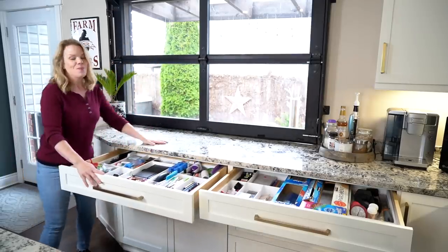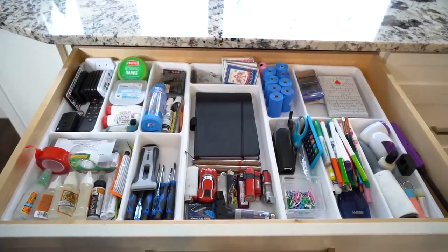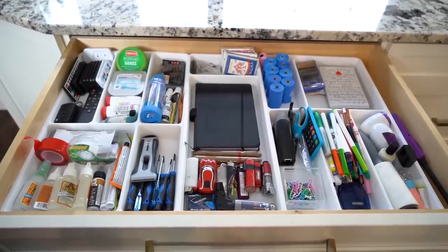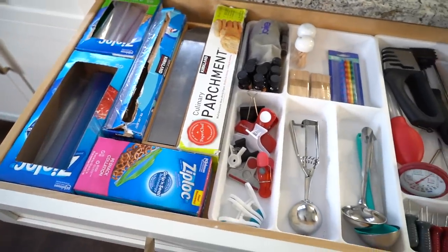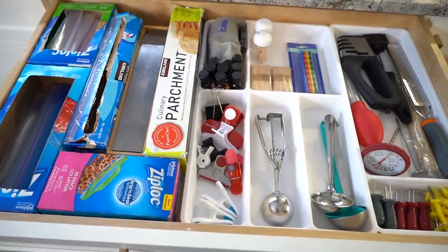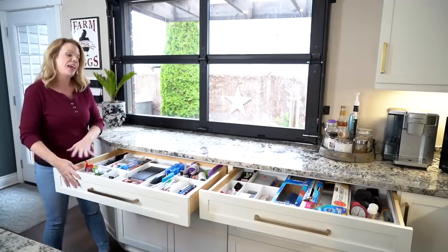Now, come on, this is cool. Everything has a home. They still have a lot of junk in their junk drawer. But because they don't have a shed or a garage, it makes sense that they're gonna have more than the average home. But now it's organized. You can see at a glance everything that they have.